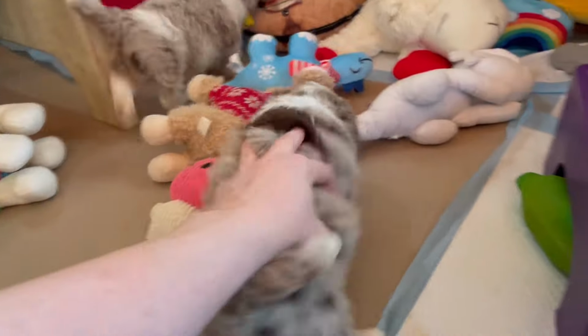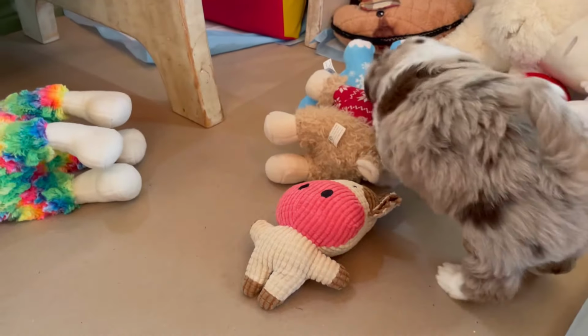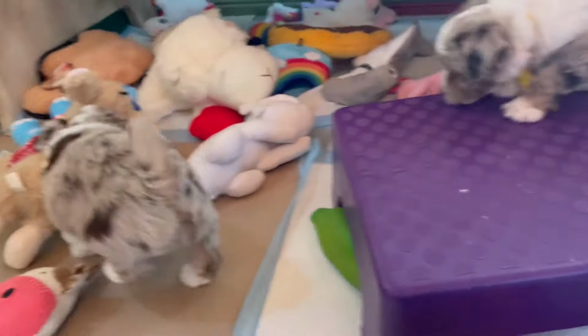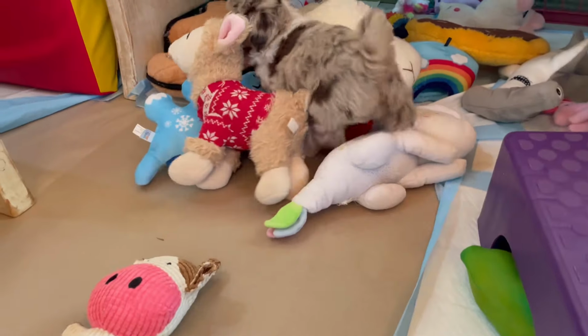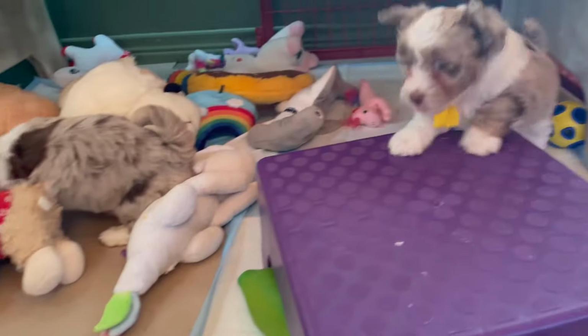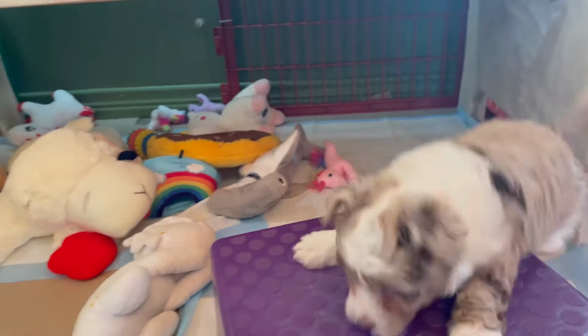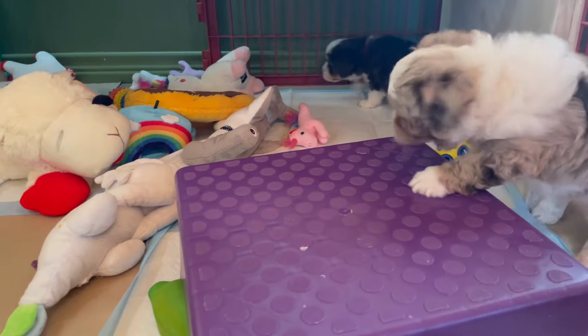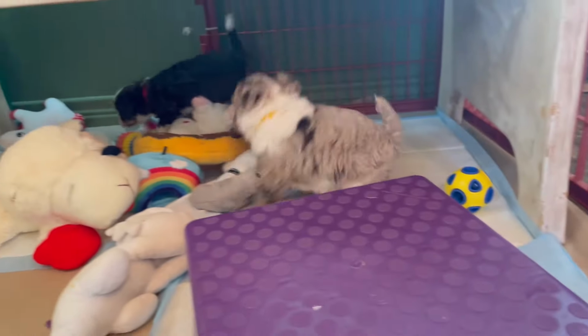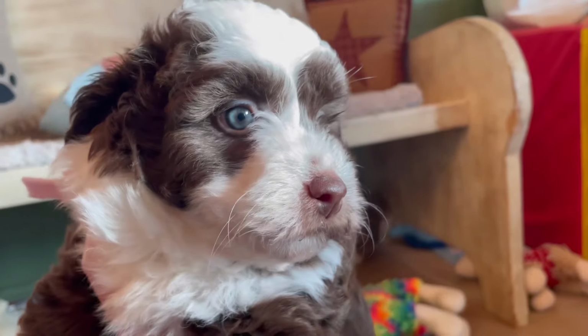And then this one is the one that actually has my heart. And this is hard for me because she's not reserved, and I just can't keep them all. If I could, I'd keep this entire litter. I am telling you, this is an awesome litter. And it's hard for me to describe the softness until you get your hands on one of these. It's just amazing.